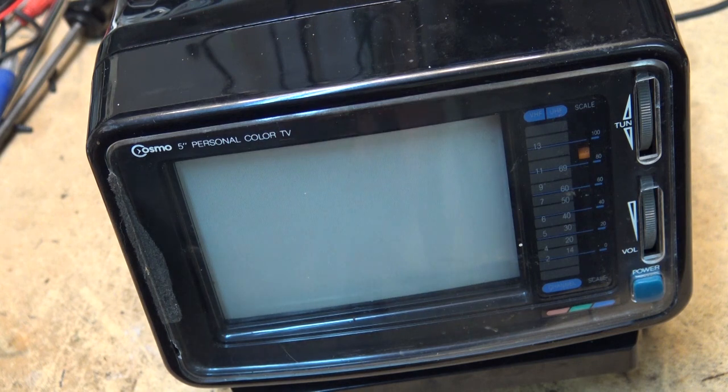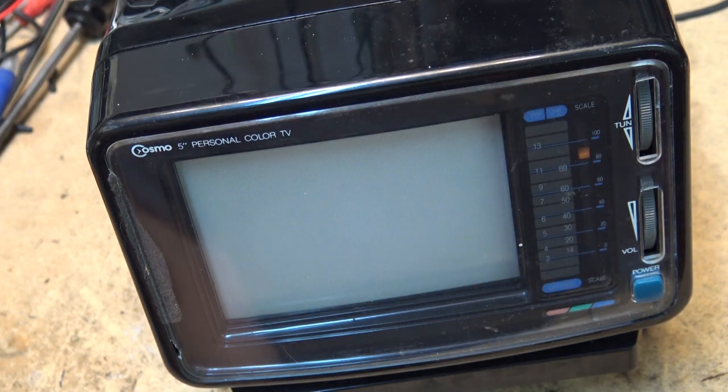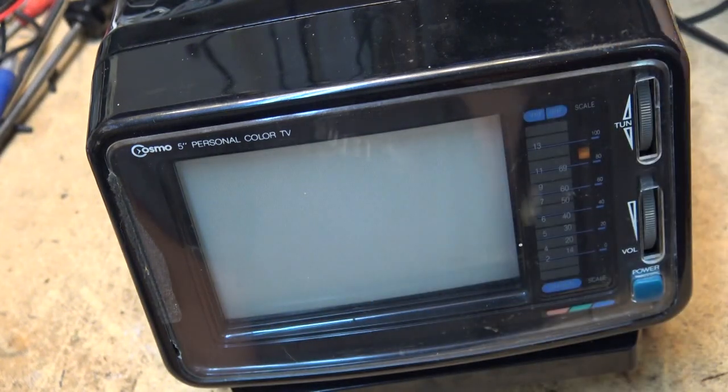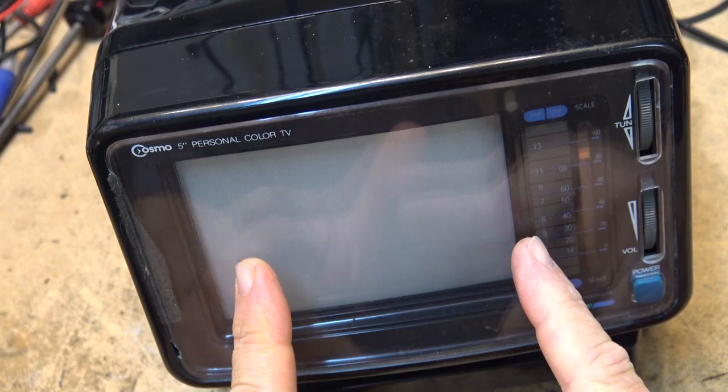So, I think we need to fix this one. See if I can get this one working. And then I can put some of my old video games. I've got three of them here. We can plug that in and see how they look on a little 5-inch color screen.